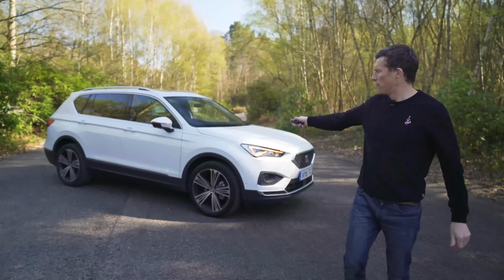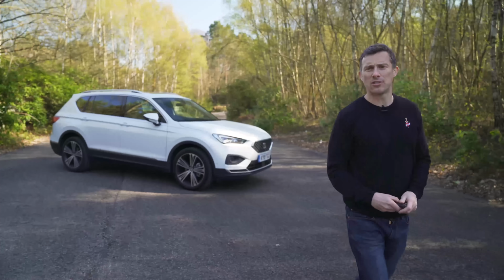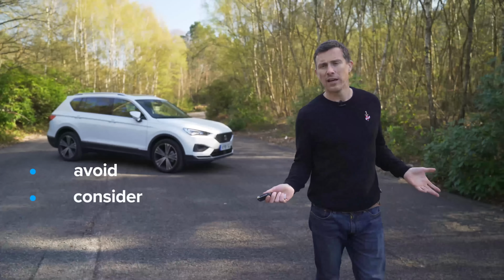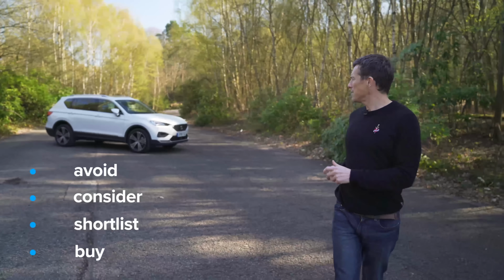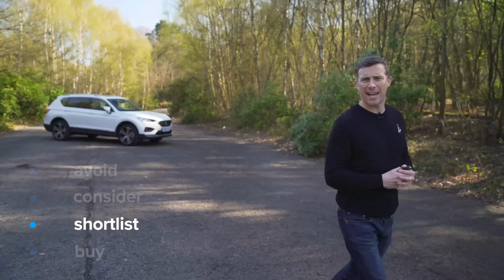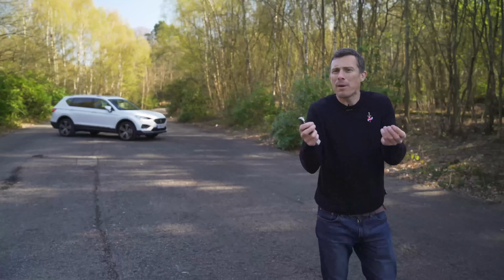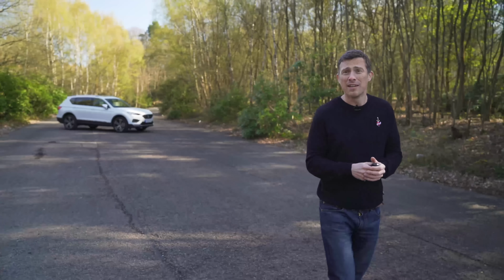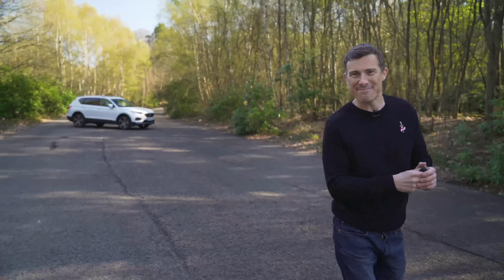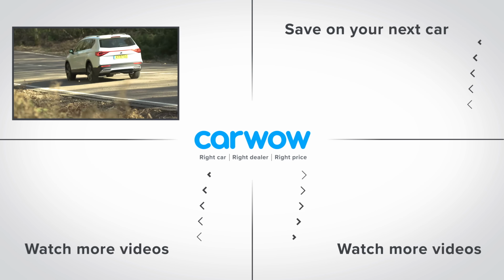But for now, my verdict on this car. So, should you avoid it? Should you consider it? Should you shortlist it? Or should you just go right ahead and buy it? Well, I reckon you should shortlist the SEAT Tarraco. It might be a little bit cramped in the very back, but it's still a practical and great value 7-seater family SUV.